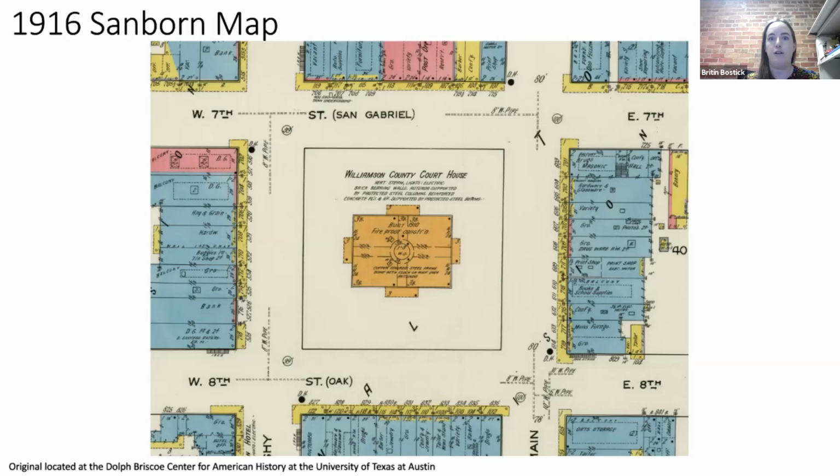So we've got three stories. It's showing some balconies, some porches and porticos. And then it also says the heat was from steam, so you have steam piped through the building to help heat it. You have lights. The lights were electric, I guess, rather than gas. Brick bearing walls, rotunda supported by protected steel columns, reinforced concrete floors, and something or other supported by protected steel beams. So there was a lot of brand new building materials going into this.